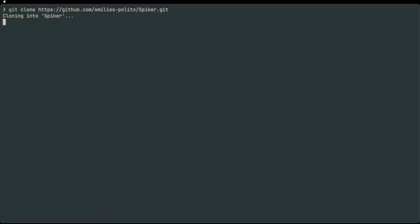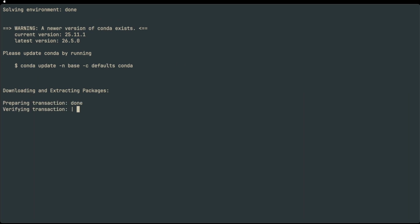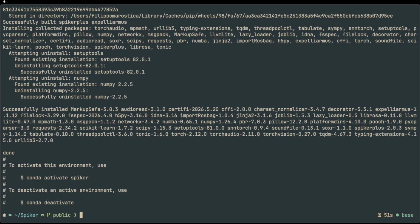The first step to work with Spiker Plus is to clone the repository. Once inside the repository, setting up the environment is straightforward. We use Conda to create a dedicated environment and install all the dependencies with a single pip command.